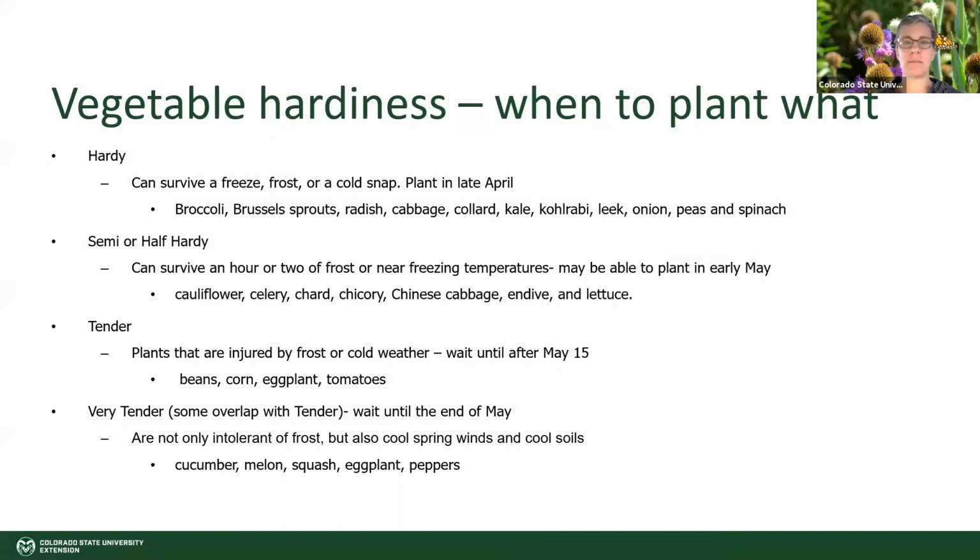Okay, so just now talking about specific vegetables. You kind of know that vegetables are classified into hardy, half hardy, tender, and very tender, and you don't want to plant them at the wrong time. Hardy vegetables can survive a freeze, a frost, or even a couple day cold snap, so you can plant them earlier. Even though it's not technically our frost-free season, you could plant them out in late April when we might still have danger of some frost, because they can tolerate that. Things like broccoli, Brussels sprouts, radish, cabbages, collard, kale, kohlrabi, leeks, onions, peas, and spinach can all tolerate those. So you could plant all of those in late April.